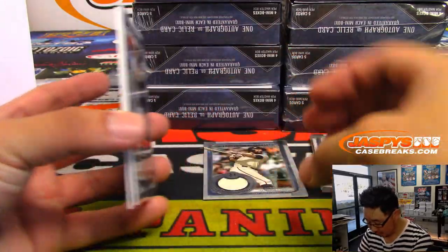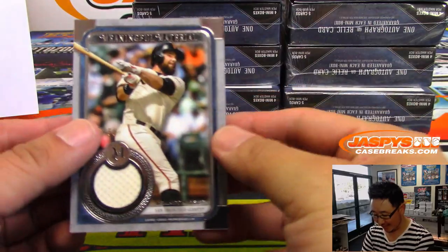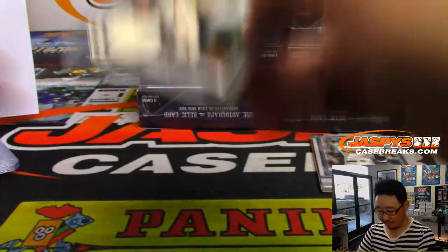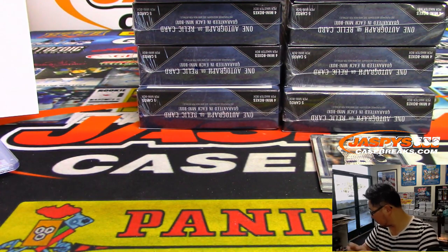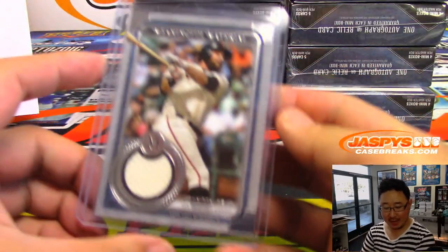Behind Mike Trout, I forgot to grab that extra card right there. Behind those guys, meaningful material, Brandon Belt, 16 out of 50. Little Oppo Joe Mojo for Rick K and the Giants.